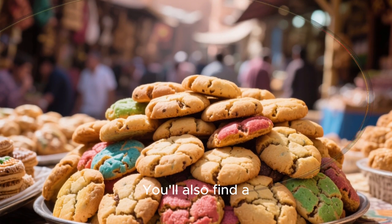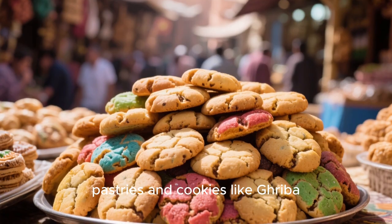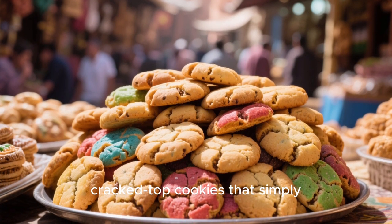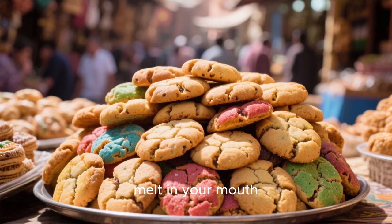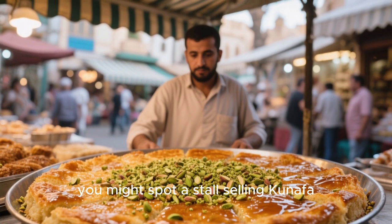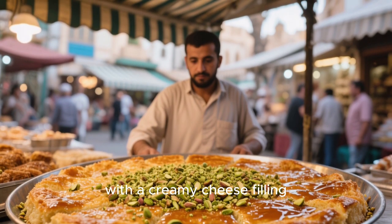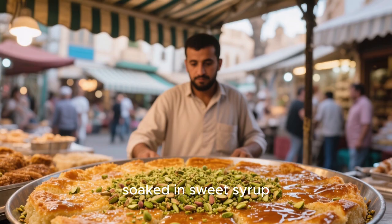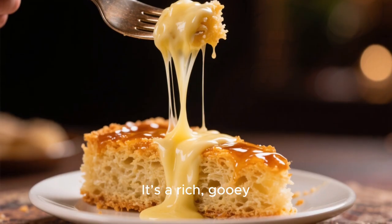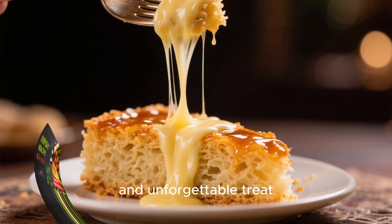You'll also find a huge variety of other almond pastries and cookies, like Griba, which are chewy, crack-top cookies that simply melt in your mouth. And if you're lucky, you might spot a stall selling kunafa, a decadent baked pastry with a creamy cheese filling soaked in sweet syrup and topped with crushed pistachios. It's a rich, gooey, and unforgettable treat.